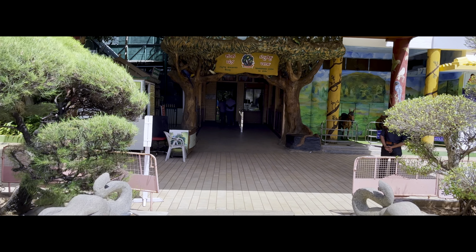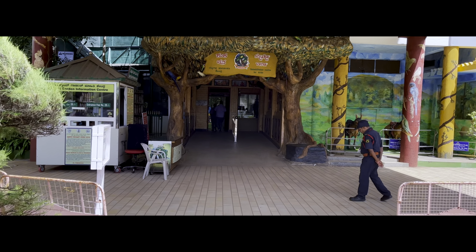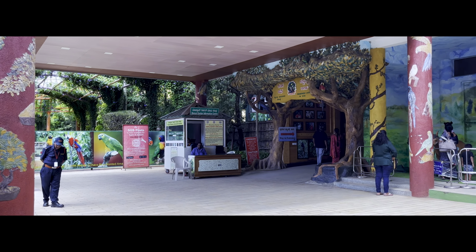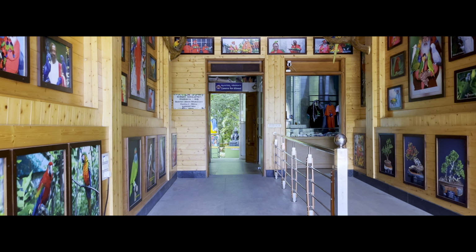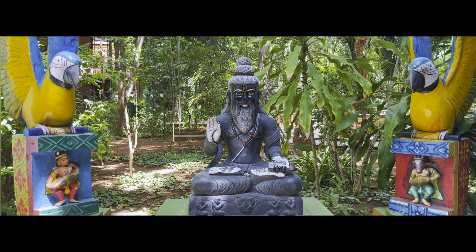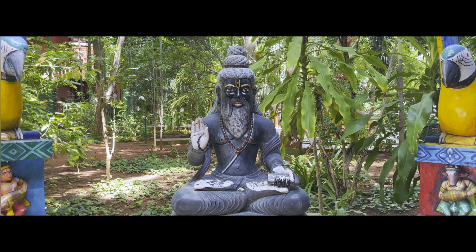Shukavana is situated just opposite the Kishkindha Bonsai Garden. Shukavana consists of a small park and an aviary. And the aviary here is home to 450 varieties of parrots found in different parts of the world.